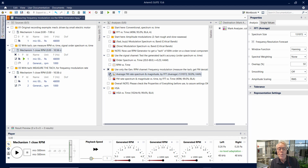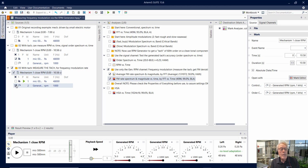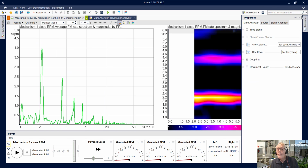So take the average rate by spectrum versus FFT average using a very big block size, and then choose the rate by FFT versus time. And let's look at those. So if we now ask for this generated RPM and we make these two calculations, let me hide the properties.